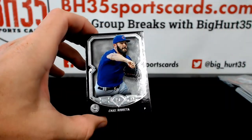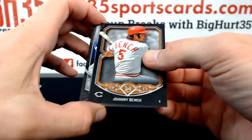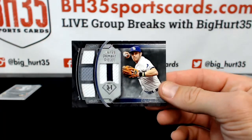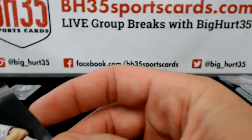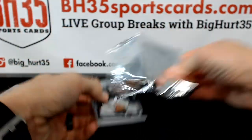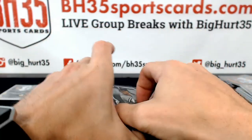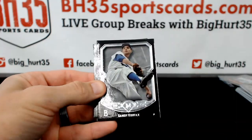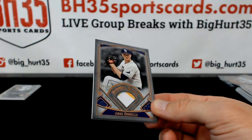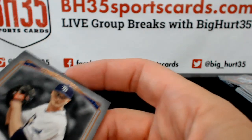Roger Clemens, Jake Arrieta, Jacob DeGrom, Johnny Bench, and Evan Longoria for the Rays to 99. Little pinstripe. Yoan Moncada, Sandy Koufax, Honus Wagner, David Wright, and Jake Odorizzi for the Rays to 35. Man, could build a whole jersey out of all those patches.